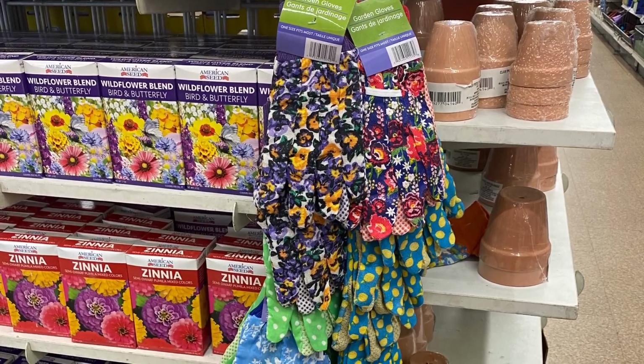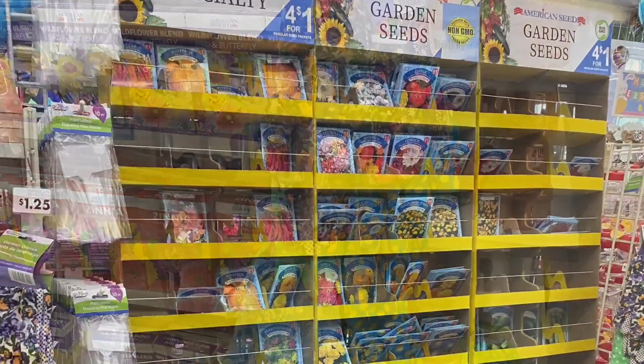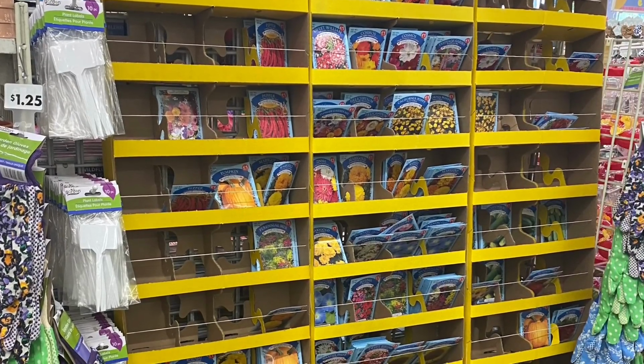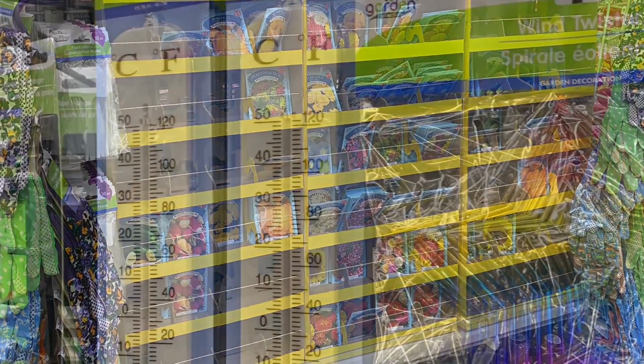Gardening gloves, another good purchase and an item that you could prep at the Dollar Tree. Next up, the seeds. A lady and I were looking at the seeds. Mostly all they had left was pumpkin, peppers, and flowers. It's too hot in Florida to grow those pumpkins.